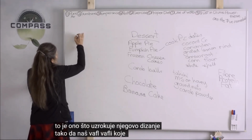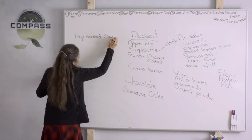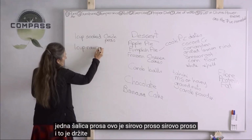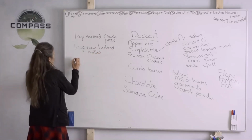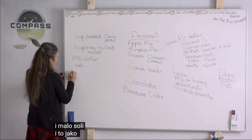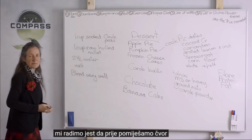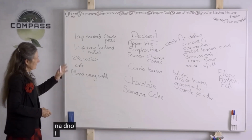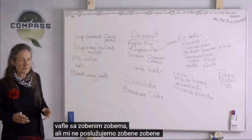So the waffles we make are 1 cup of soaked chickpeas, 1 cup of millet. This is raw millet, and it's hulled, raw hulled millet. And 2.5 cups of water, and a little salt. And you blend that very well. What we do is we blend it the night before, and then in the morning when we're making the waffles, we blend it again, because the sediment settles to the bottom. And those waffles are delicious, and they're light, because most people make waffles with oats. But we don't serve oats at our health centre.